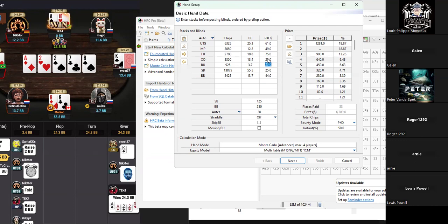Jack suited, pretty attractive. Okay, what about ace jack off? Oh, that's a hard one, Louis, right? I think I still take it. I don't know, though. Maybe it's not great. I mean, if Brazil's rejamming ace ten off, I think ace jack off is doing pretty good.